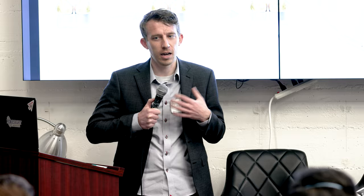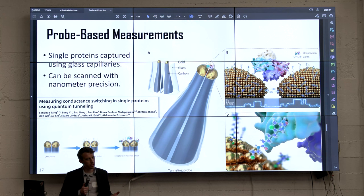So we heard some stuff about some kind of pick and place type stuff earlier. Now imagine a little molecular machine on the end of an atomically, a nanometer scale precision probe that you can start to place around. Things start to get a little interesting.